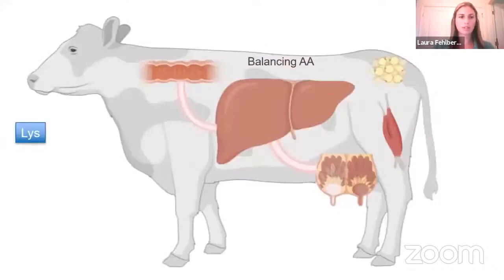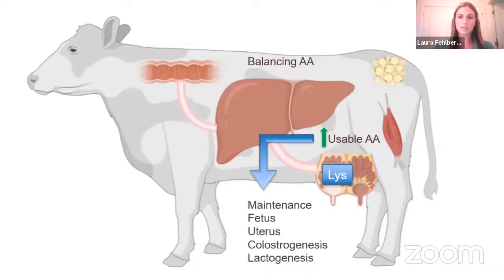And so in particular, if we're talking about lysine, if we provide cows with a rumen-protected source of lysine, it can bypass the rumen and go directly to the small intestine. Particularly, this allows the cow to access this lysine without having rumen microbes benefit from it. Additionally, lysine is a group 2 amino acid, and therefore it will bypass any hepatic tissue and go directly to the mammary gland. Once in the mammary gland, lysine can be utilized as itself or transaminated into branched chain amino acids or dispensable amino acids. And this increases the pool of usable amino acids. These can then be used for either maintenance or prepartum for the fetus, uterus, or colostrogenesis, or postpartum for lactogenesis.